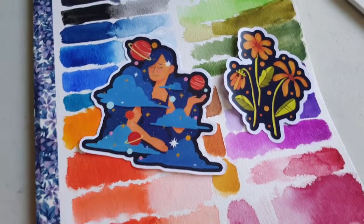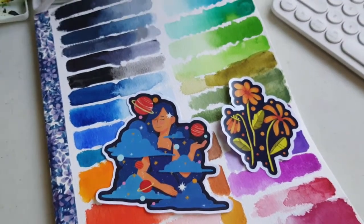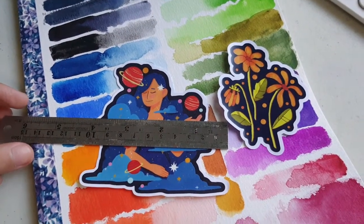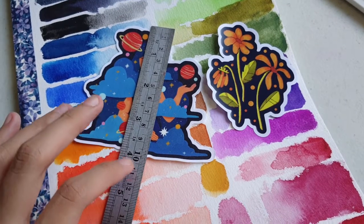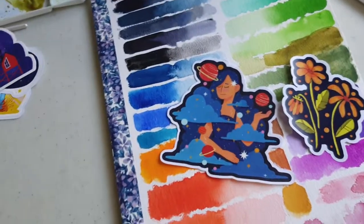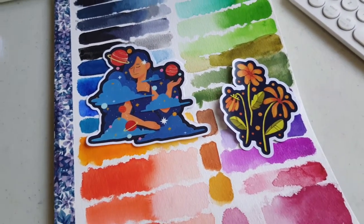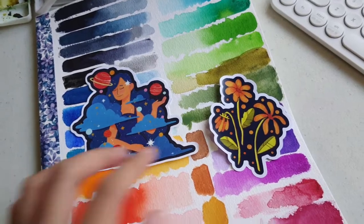Yeah, this one's quite big. It's the biggest sticker I've made. It's around 4 inches. Oh, yeah, 4 inches. It fits a 4-inch square. So, yeah, I hope you guys will like these.